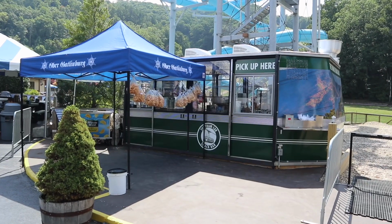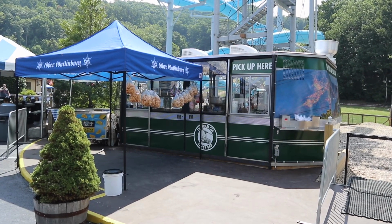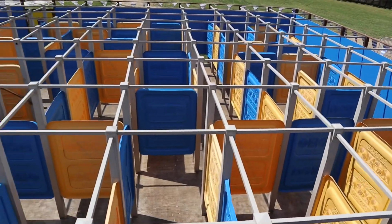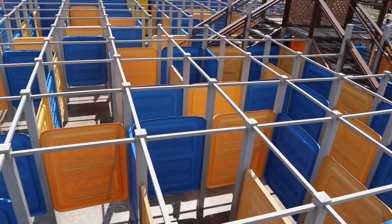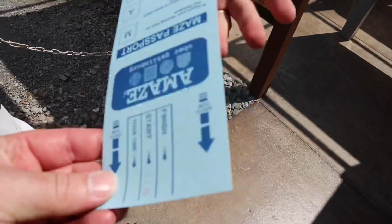Now that we're back on the middle level, we can pay attention to this old aerial tram that's been converted to a snack bar. Giant human maze. Oh, don't mind if I do. Whoa, this is gonna be a lot tougher than I expected. It is very expansive. Punch in the clock. We're on the time crunch. How much time do we have? 8 minutes? Let's do this.